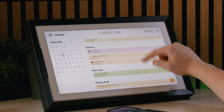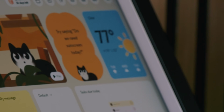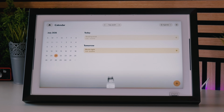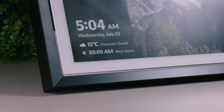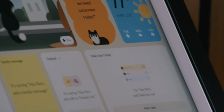Guys, have you ever felt like everyone in the house depends on one person to remember what's going on? Some weeks look manageable at first, but then one plan changes, another reminder gets added, and suddenly important details are spread across messages, notes, and different apps. At that point, it is not just a memory problem, it is a system problem.